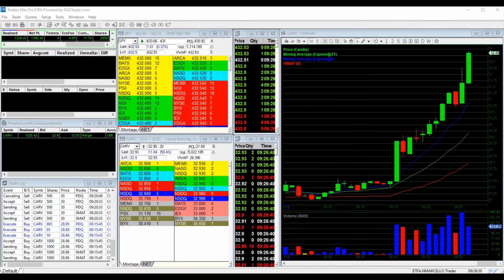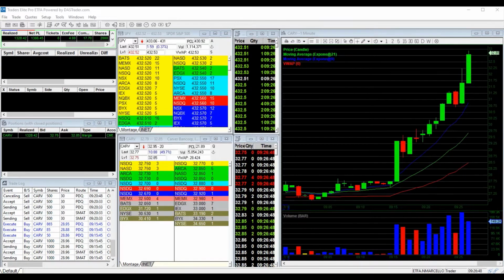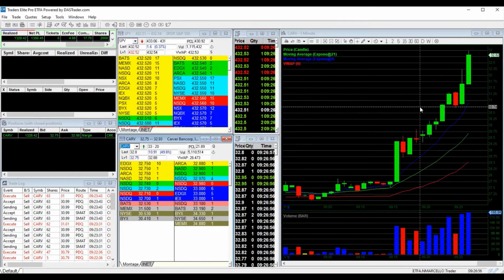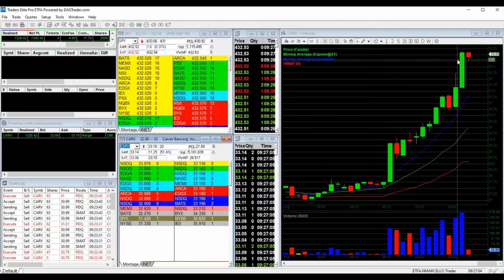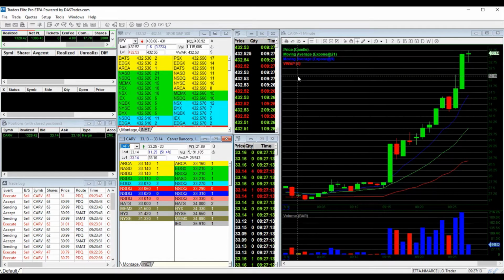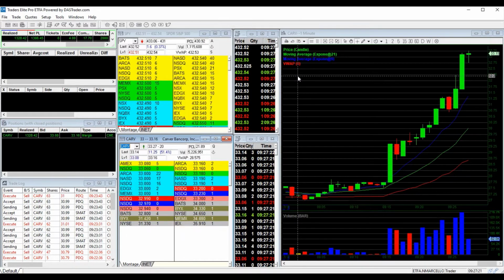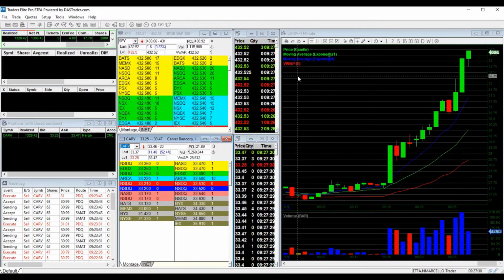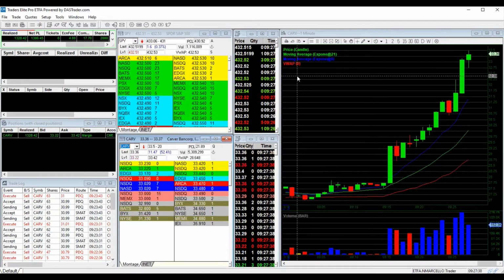See this big continuation. I sold all my shares at 31 and 33. Can it break 33? Right now it's a bit too high to be buying. You want a pullback to take place and then go for continuation. That is the high, and I think it can definitely break 38 today.